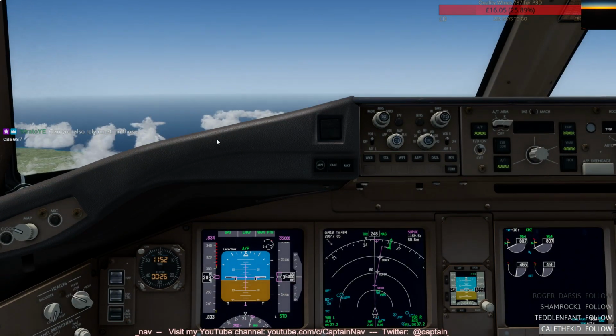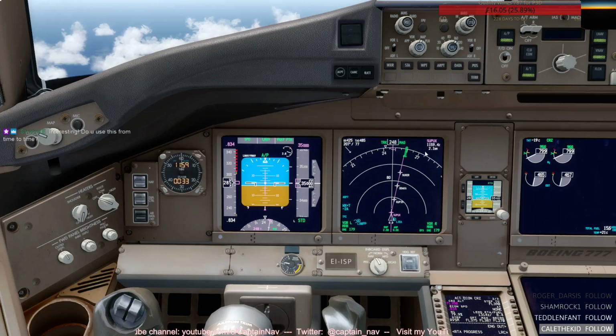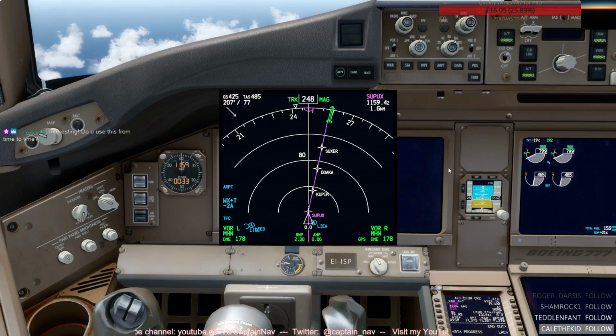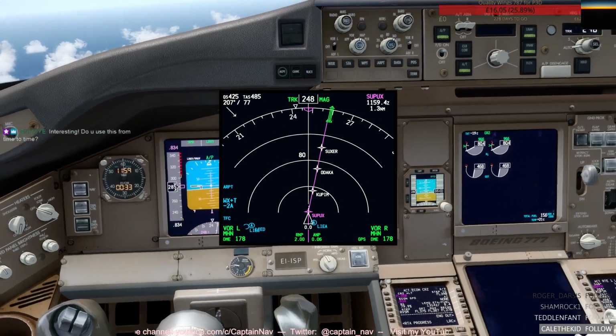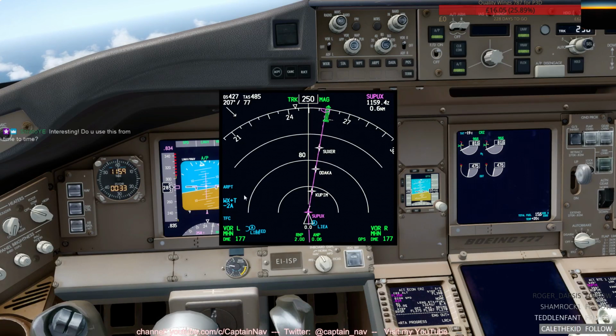So flying on top of Sardinia, and then I believe we'll fly on top of Mallorca, I think. The way the navigation display is at the moment, that's pretty much how I would have it in real life. So, in the cruise like this, a range of 160 miles.